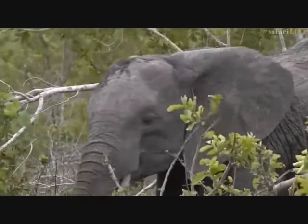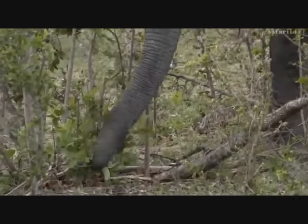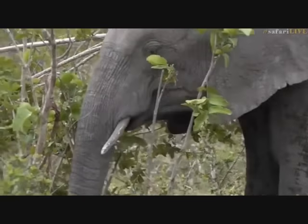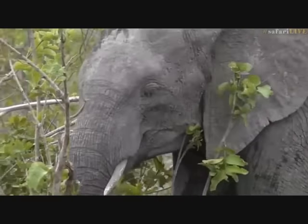Now, quite often with young elephants like that, it's not necessarily that they're very upset, it's more of a display. I'm a big, tough elephant. Don't mess with me. But in general, there's something about this herd that's telling me that they're not the most relaxed. There is definitely something up.